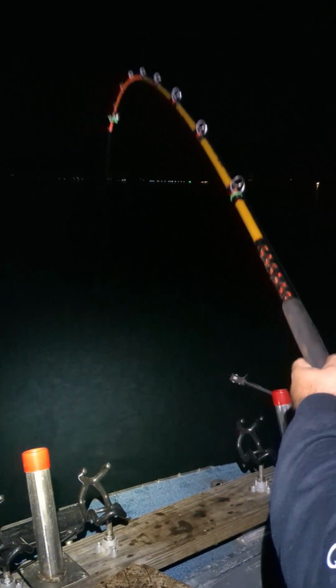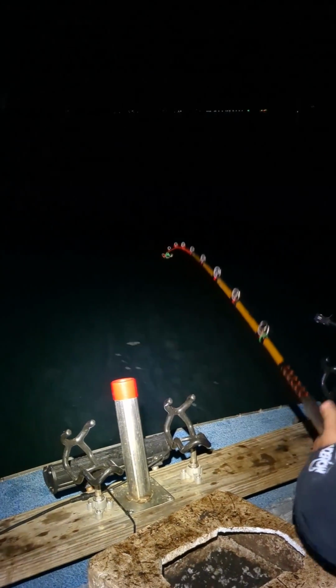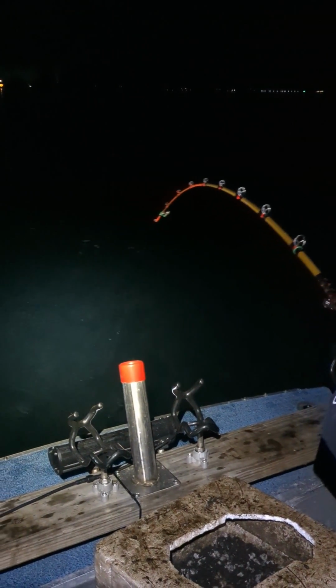Watch that outdrive, buddy. This is that reel, you gotta play the drag. I hate this reel. Jesus, man. I seen it jump a whole bunch. Get away from the outdrive, dude. Look at that. Come to this side of the damn boat. Come here. Over here. Please. Stay over here.